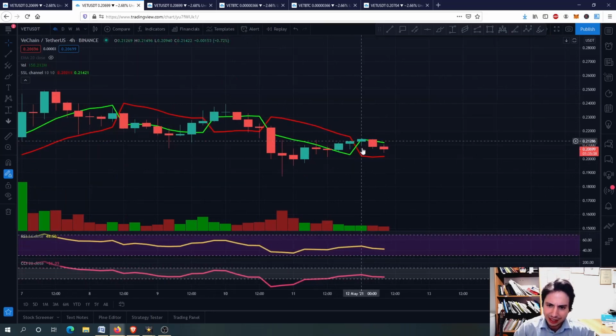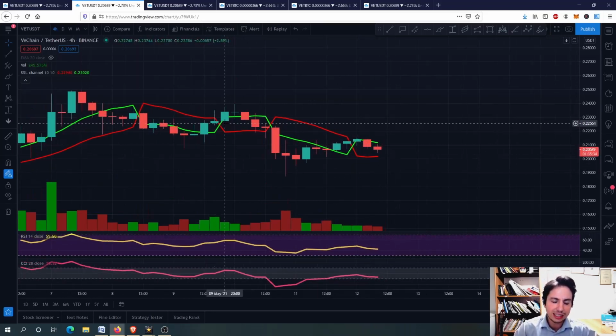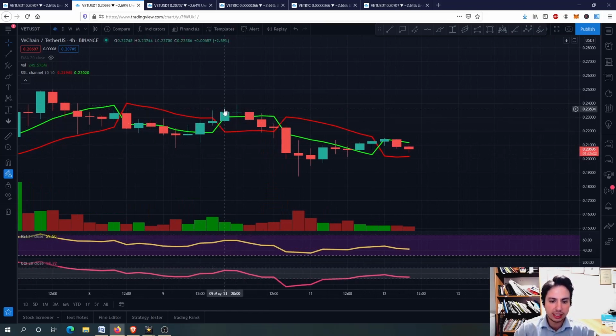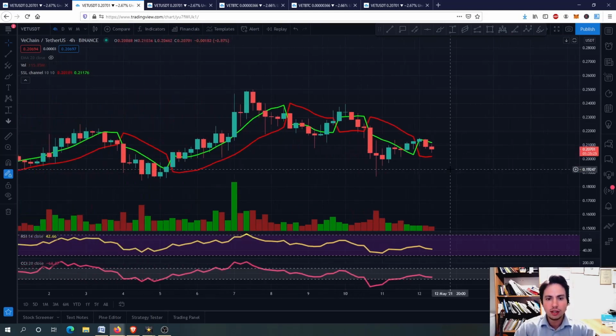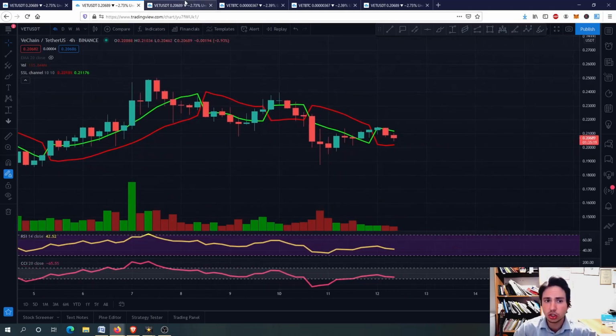For the SSL channel, we are having a buying opportunity for the short term. However, the SSL channel told us we are having a buying opportunity here, and we actually retraced all the way down over the next 1 to 2 days. So the short term might not be good enough to have a buying opportunity. We might want to check other indicators as well.